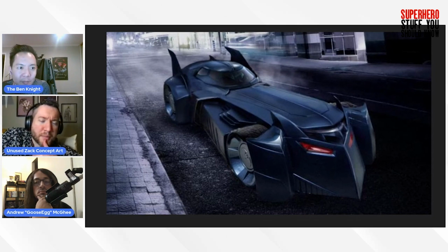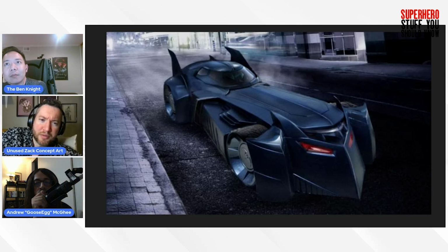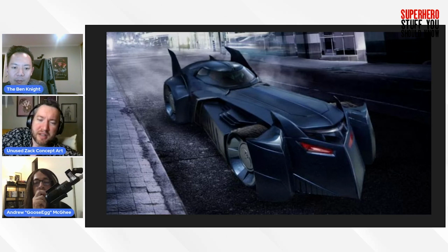I think I'm right there with you, Ben. I think that's a pretty good grade for this one. I like how sharp it looks, and I like the red eyes and the navy blue. I agree. I don't really like the exposed front wheels. I don't mind this kind of inset of the sides where it's going in a little bit. That detail is kind of neat. So, I think it's cool.